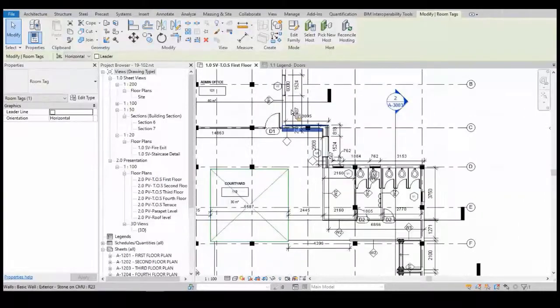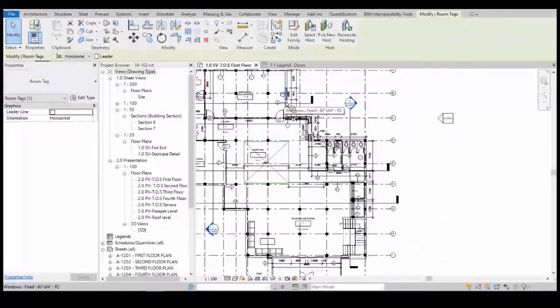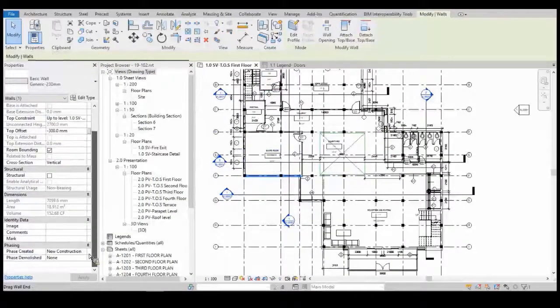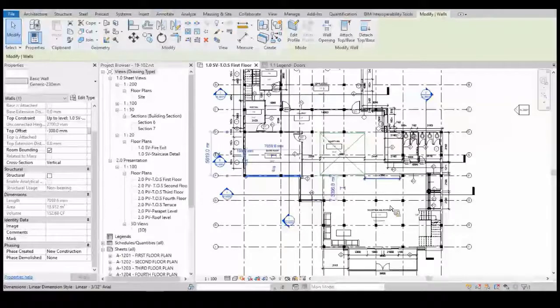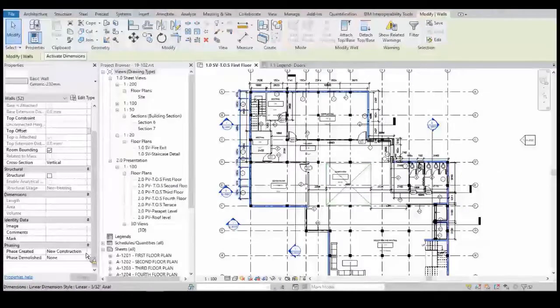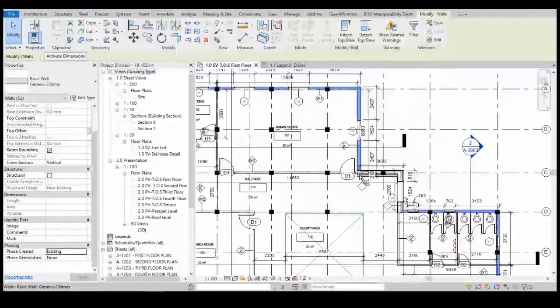Here are a few things I can quickly show you when we are doing a renovation project. So let's say, for example, this project right now is a new construction. If I click on the wall and I go here, this whole project right now is a new construction. But what I'm going to do is select all instances in the entire project and convert that into existing. Now we are going to add a little extension in here, which means that I will demolish this wall and make this part of the whole building. Everything else stays the same, I'm just extending this wall.